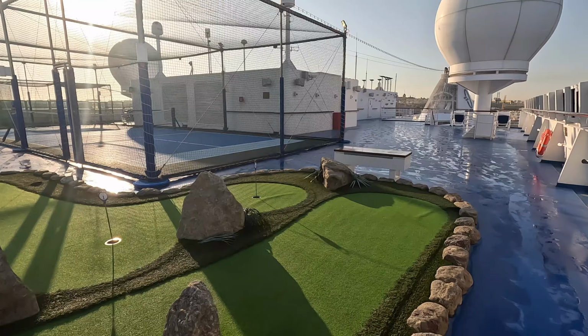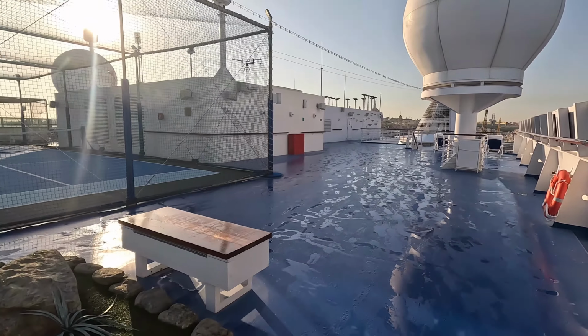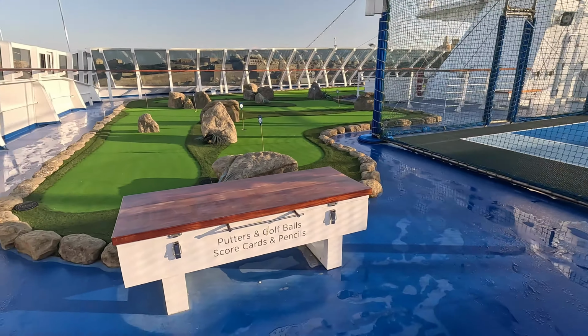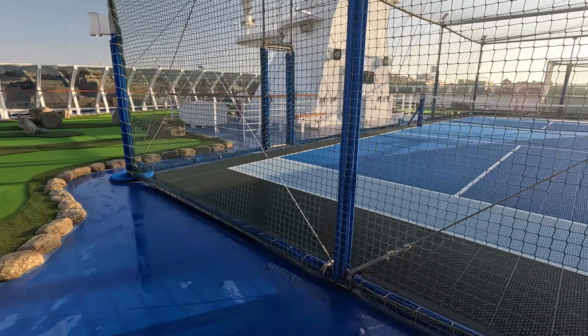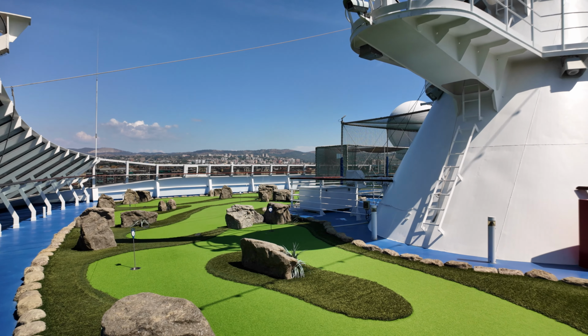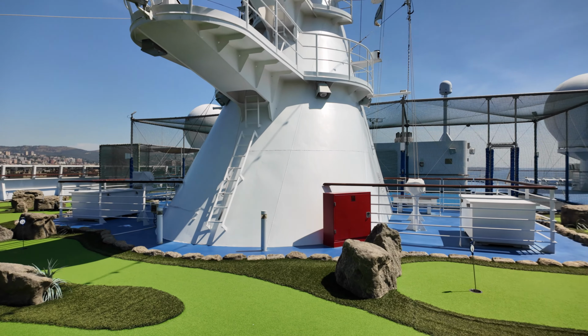The other thing I like about deck 16 is it's just a wonderful place to get up early in the morning, watch the ship coming into port at all those amazing locations that the ship visits, get those iconic shots, get your video, get your camera out, get your cell phone out, and just enjoy the moment with a wonderful view. Deck 16, fantastic.